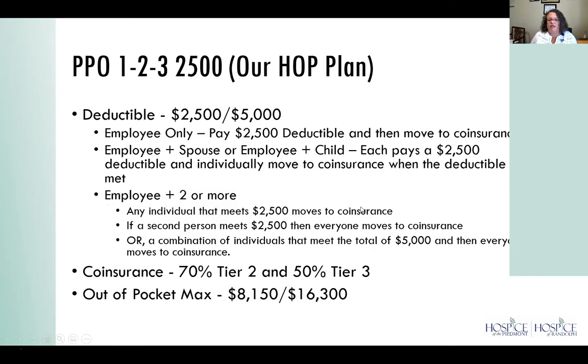All right, so let's look a little bit at our current plan here at Hospice of the Piedmont. We have a PPO 123 2500, and that means that the deductible for individuals is $2,500. The deductible for families is $5,000. So how exactly does a deductible work for each tier of coverage? Under employee only, you as the employee pay $2,500 and then you move over to co-insurance.